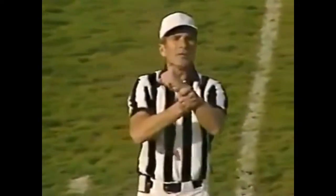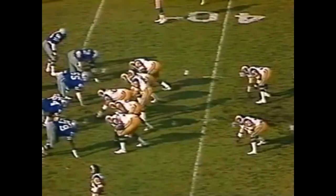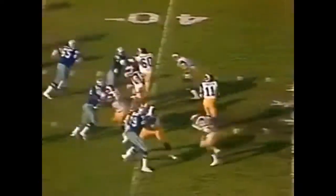Haden chased by Jones, throws. Andy Maurer is down. The pass is complete to Jessie, covered by Barnes, but the flag is down. Holding, number 75. He's number 82. We'll watch it.